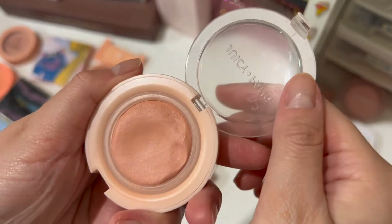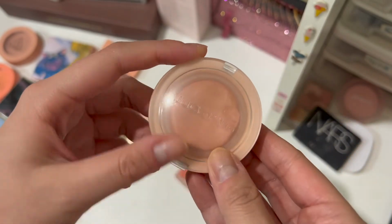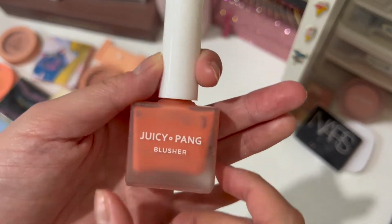I think if I ran out of this, I would purchase it over and over again. If you take anything away from this video, it's that you need this blush. It's so perfect. And since we're talking about Part2, let's talk about the Juicy Pong blusher.